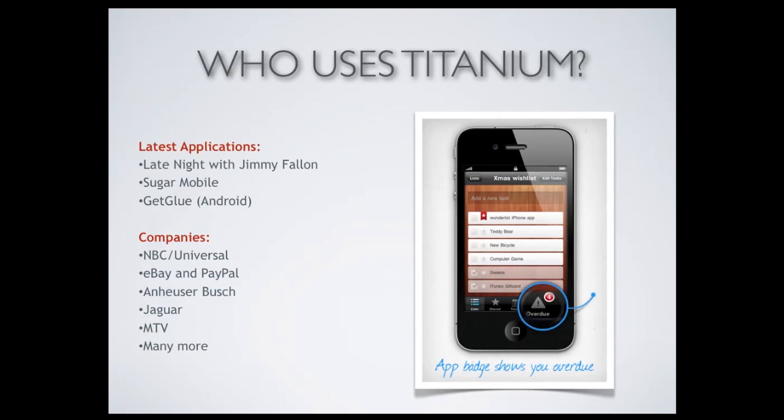Who uses Titanium? You've probably used a Titanium app and didn't even realize it. Late Night Jimmy Fallon used it, Sugar Mobile, GetGlue. GetGlue is pretty huge in the App Store. NBC. A lot of these companies have actually gone to Appcelerator too and asked them to build these apps for them since they're the pros at their own platform. And they've built a lot of these great things.